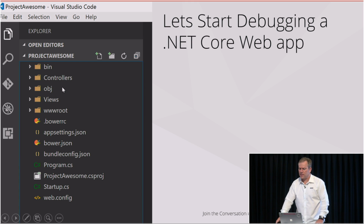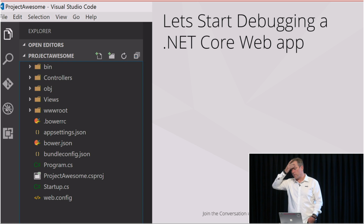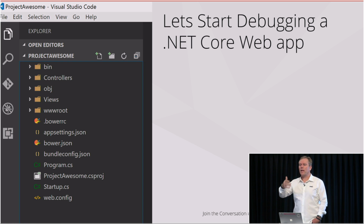So let's start debugging a .NET Core web application. So this is the story. What you'll find, and there's a few guys that have got up and running in VS Code already, you'll find that the out-of-the-box experience is, well, it's not like a Tesla. You don't just get in there and start driving. It's like you've got to bolt a few things together before getting going.